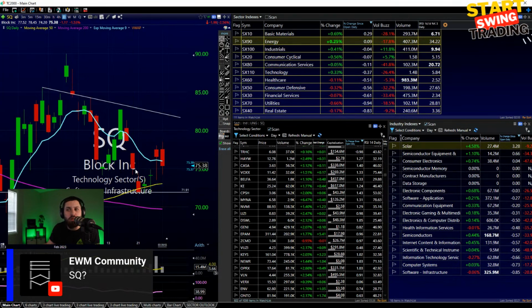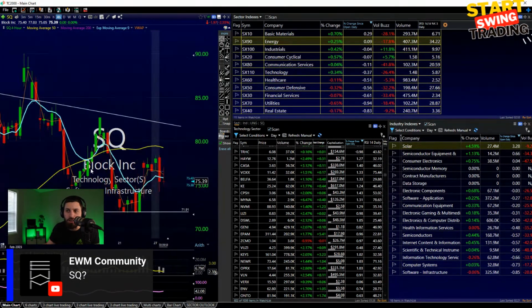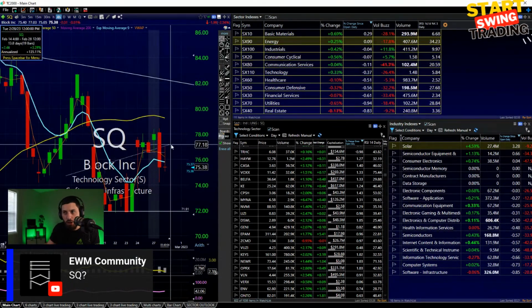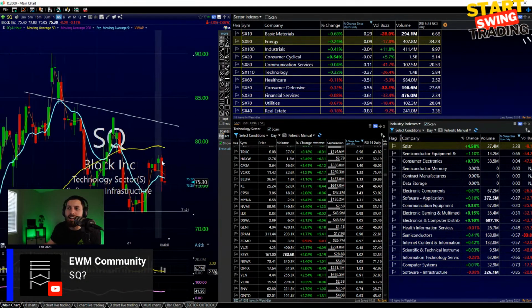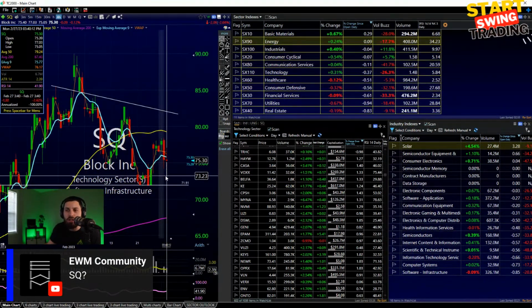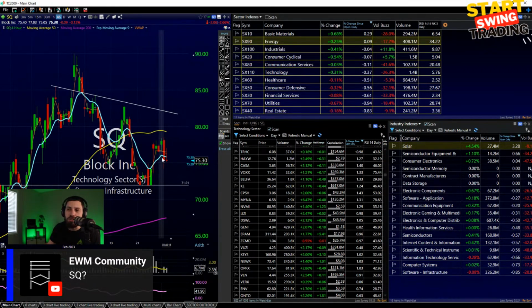Look to see if we start holding 75 on pullbacks. Look at the 4-hour chart. Look how we've been coming back to the 75 spot, 74. We reclaim it and then really quickly right back down. So that's where I want to start seeing us actually starting to hold, is 75 closing up there. You don't want to see it back in the 74s. That easily puts it right back towards 72.